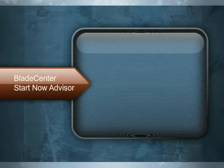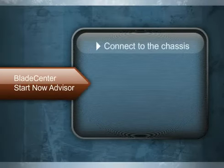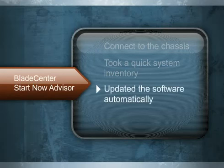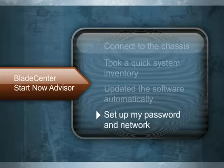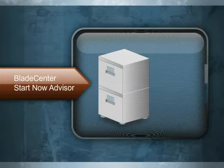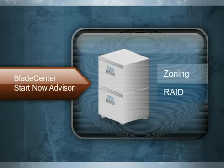The IBM BladeCenter Start Now Advisor showed me how to connect to the chassis, took a quick system inventory, updated the software automatically, and let me set up my password and network all from a single console. It also makes storage setup like zoning and RAID very easy.